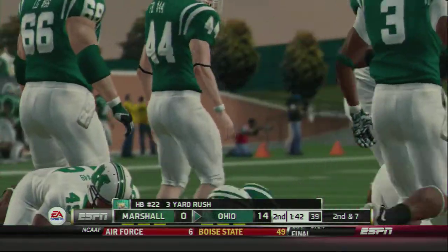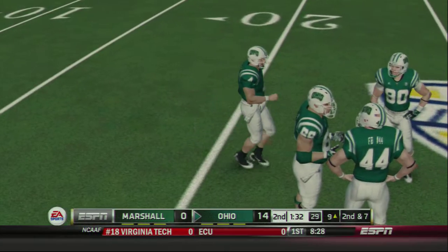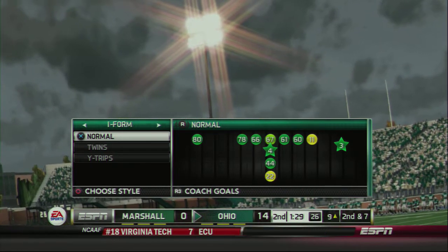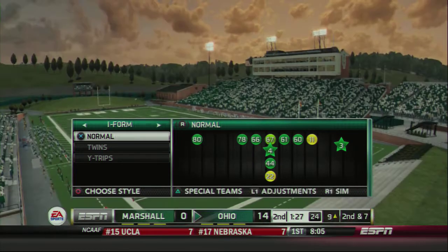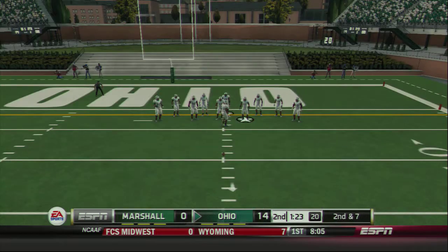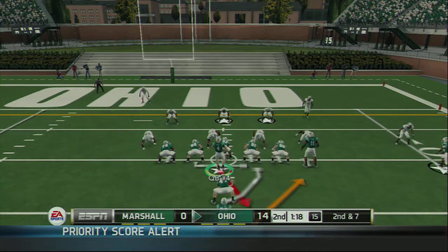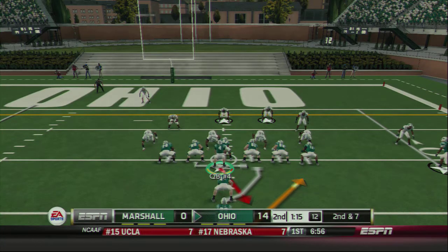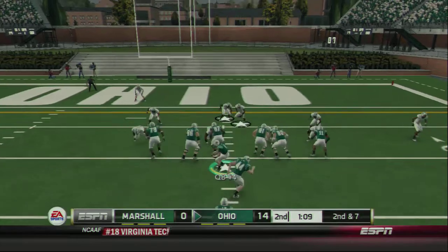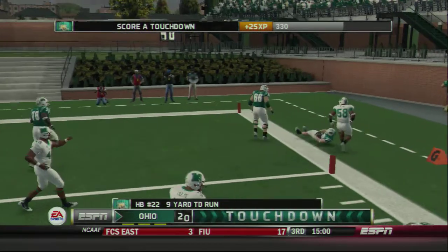Taken down at the 9-yard line. Gain of 3 yards. Not over here. That'll make it second and 7. Ball inside the 10-yard line. Second down. Corner. Touchdown, OU.